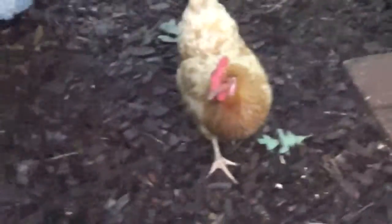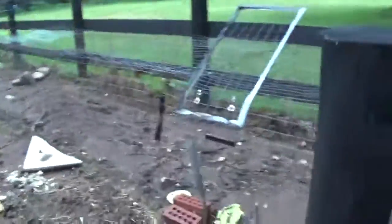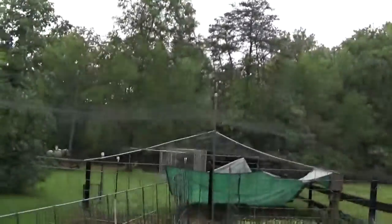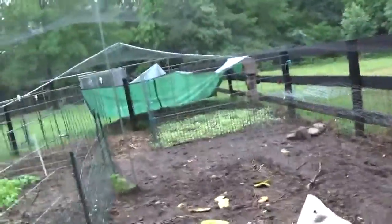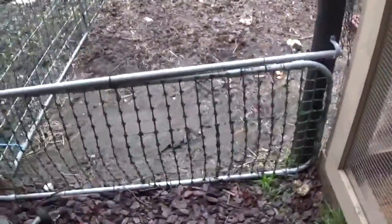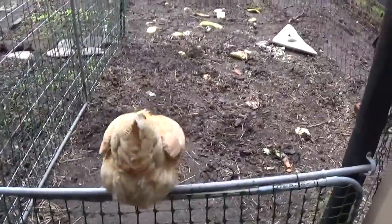Hi, Goldie. This is Goldie, a red sex link, red star. And out here we have the chickens' run, in case this netting falls down. You can barely see it, but that's protecting them from aerial predators. And we have the garden out here, some interesting stuff. I'll tell you about that later in this video. And this thingy right here. Here, Goldie, will you demonstrate? There we go. Thank you very much, girl. Alright, so they can jump right over that.